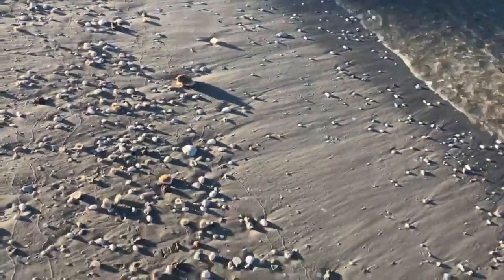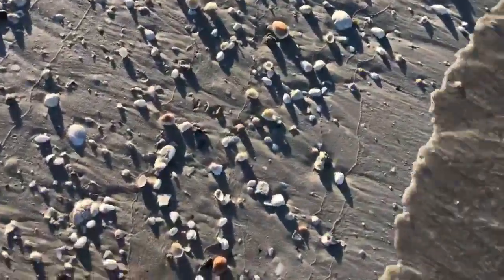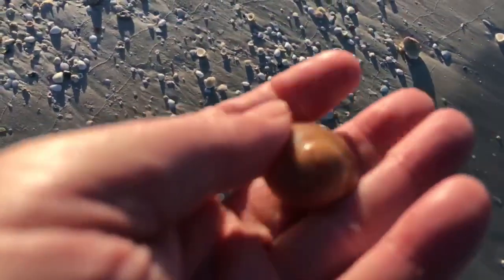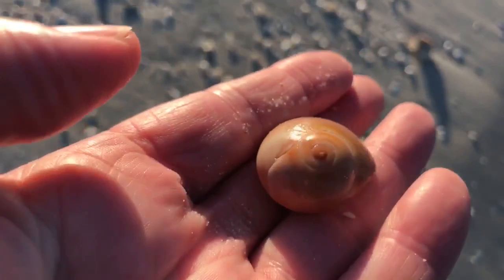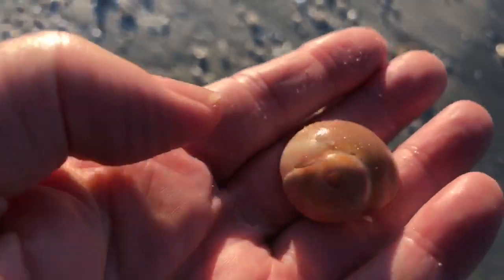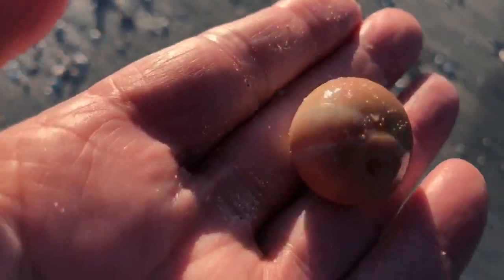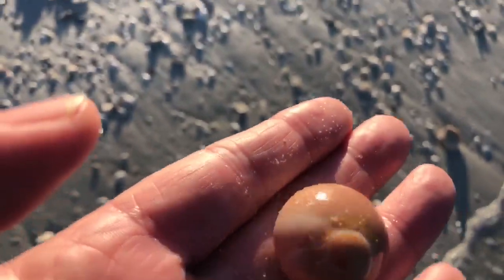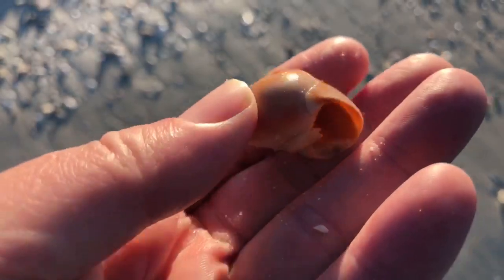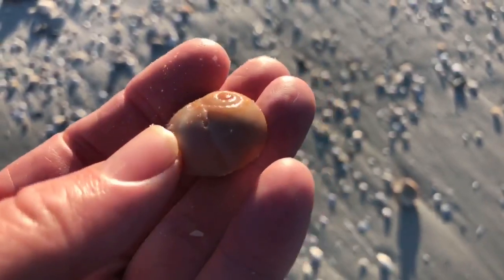Maybe a piece of a moon shell down here, not a whole moon shell. Let's see. Yep, it's pretty much a whole shark eye. It doesn't have a very dark eye, though. Another little moon shell. I found a little baby one earlier out on the sandbar. This one doesn't have a very dark eye on it.